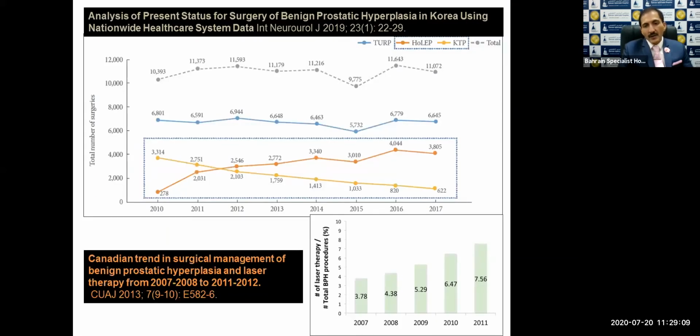More data from other countries shows that TURP performance has been almost the same, whereas there has been a rise in performing HoLEP, or holmium laser enucleation of prostate. KTP remains almost the same over the years, or probably a slight decline. Maybe it is related to a particular preference in that zone. The bottom slide is from Canadian data, and this is also showing an increase in the number of laser procedures for BPH over the years between 2007 and 2011.